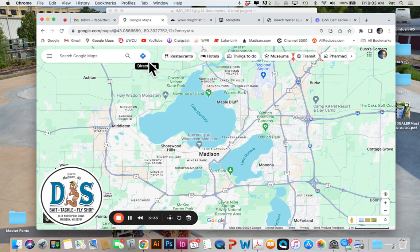But looks like a little rain this evening probably, and a good chance of rain for tomorrow. But then temps for next week are in the low 80s and high 70s, and looks like a little chance of rain here and there, but should be some good temps to get out fishing.